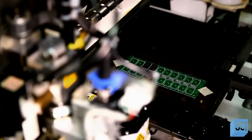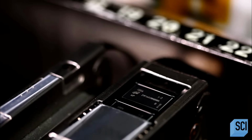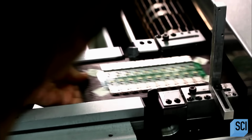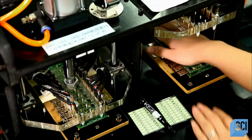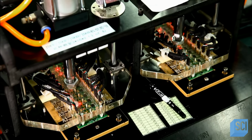On the flash drive assembly line, much the same process. A robot puts 20 lead frames on 20 circuit boards. Then a worker positions 20 USB connectors, which a soldering machine bonds to the circuit boards. The final step, electronic testing, to make sure the USB connection is working and via the circuit board, talking to the chip.